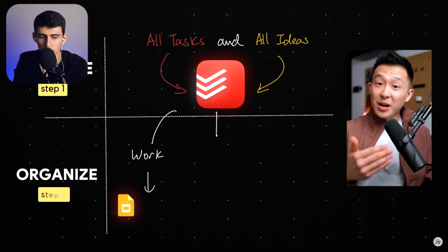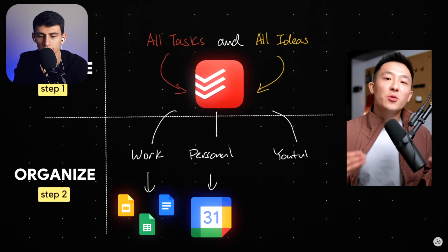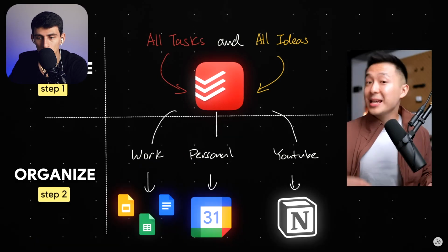Facts. Then when I sit down in front of a laptop where there's a keyboard, step 2, organize all those ideas and tasks into their corresponding locations. That is very smart of him, whether it be for these things like the Google workflow, because I know he uses that for his day job, personal, obviously in Google Calendar, and then YouTube for Notion. That's a very good workflow, actually. Workspace, calendar, Notion.